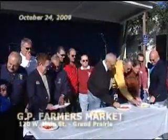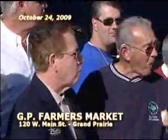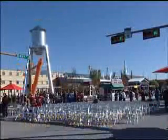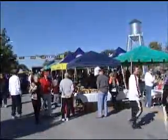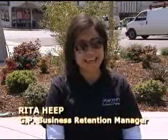It's not a new concept for the city of Grand Prairie, but as of October 24, 2009, it has been in a new location on Main Street at the new Market Square, the permanent home of Grand Prairie's Farmers Market. It was an exciting day. Our community leaders, our city leaders, the whole community and the vendors were all excited about that day. They came out in full force and they continue to support us down here.